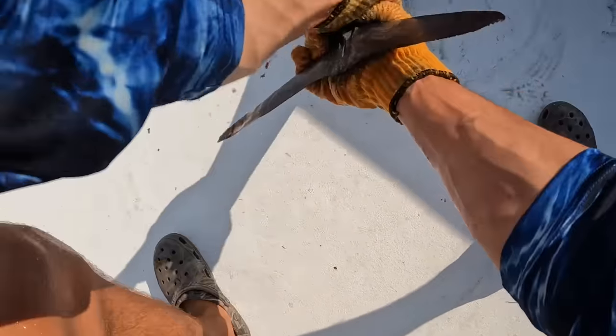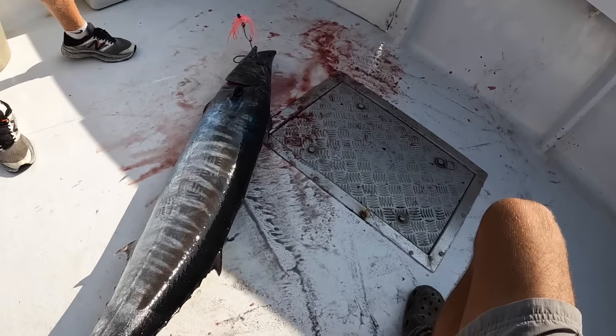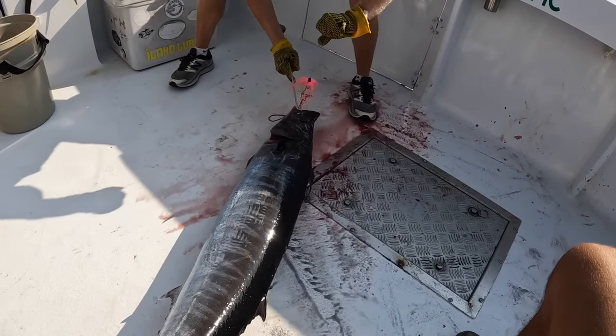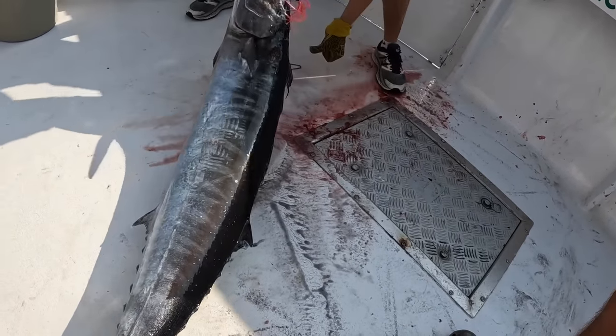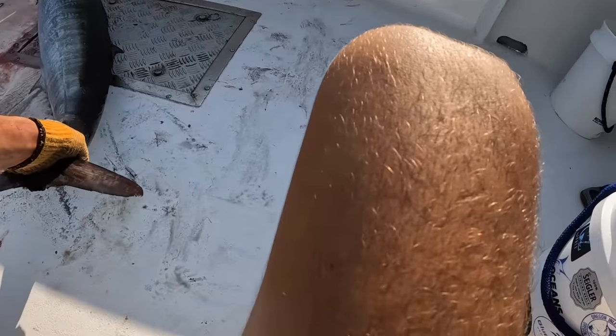Put his head in the corner. All right. The hooker right there, Hunter. Yeah. Hold on. Nope. Right there. Nope. Ground it. There you go. Stinger hook. Yeah. Still got those birds, Eddie? I got lines in the water if you want to go.